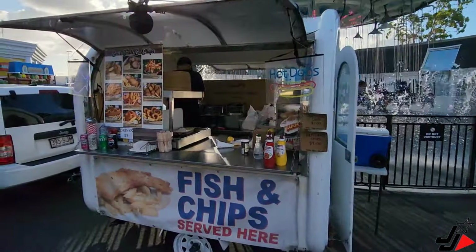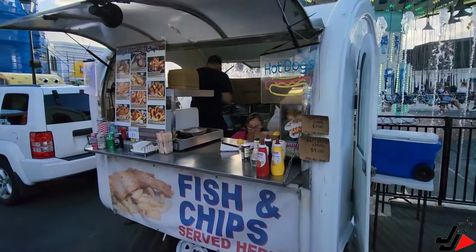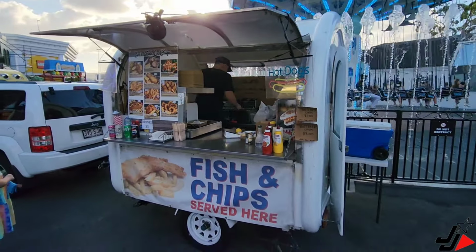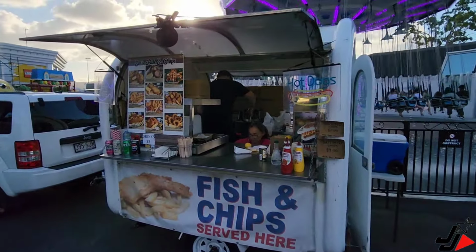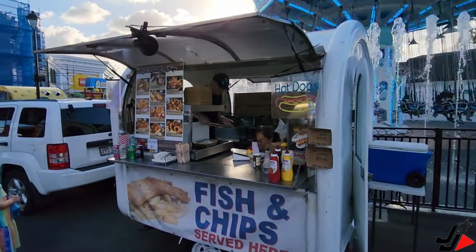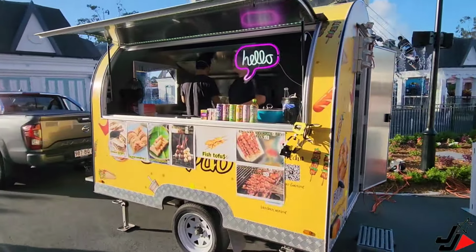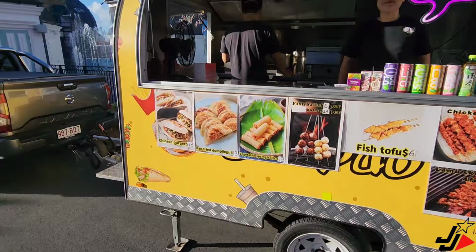So it's definitely good to see a couple of different stands here at the Night Markets that I haven't seen before. So they do regularly change out some of their food vendors every night here. So there's always something different to try here at Dreamworld Night Market. And this is another one that's always a favorite.